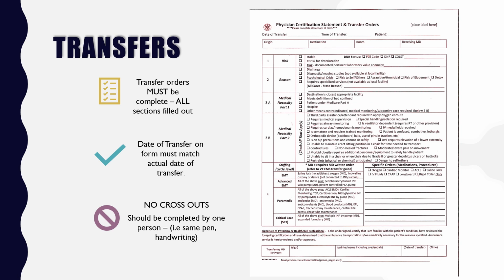I've seen this before where I've looked at the order set and it says risk for deterioration. The only case where it would be acceptable is you're bringing a hospice patient back home, because there's absolute risk that they're going to die en route, but they're going home for the purposes of dying. That's probably one of the only cases where it's acceptable for an EMT to take a patient who has risk for deterioration. And then this flag here, that's for any abnormal vital signs or lab findings.